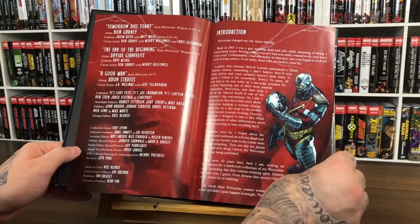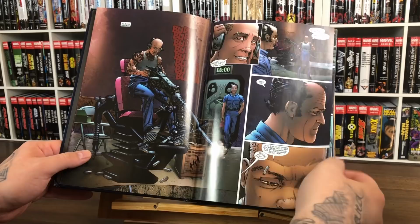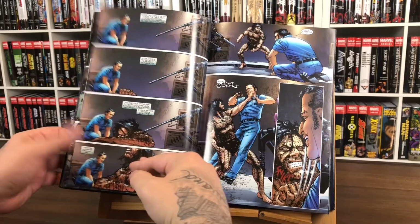So Wolverine 56 is a standalone story about this guy who goes to work. He's an unassuming guy, but his job is to sit in a chair with this big gun and just keep on shooting Wolverine, who's in a pit. It's a pretty cool story. I don't want to give it away, but it starts delving into this guy's life, and Wolverine kind of gets in his head, and one thing leads to another. It's a pretty cool story, but again, I don't want to give away any spoilers. All right, let's see.